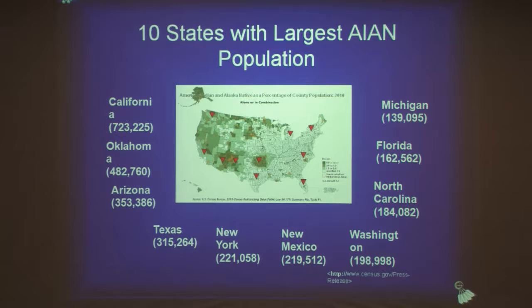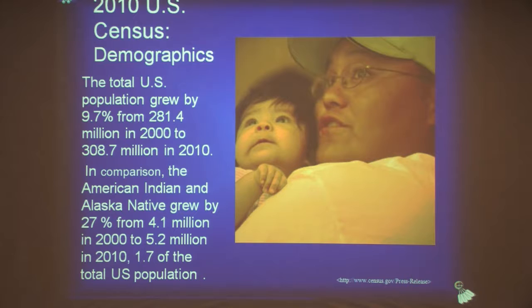This was very surprising to me. I did not think of the distribution like this. But then, working in cancer, I have learned that our cancers are also geographical. They're not necessarily within the tribe. And so when you take a look at this and you compare what those cancer incidence rates are when it comes to geography, it makes a lot of sense. We were the fastest growing population between 2000 to 2010. We grew by 27% versus 9% of the rest of the population.